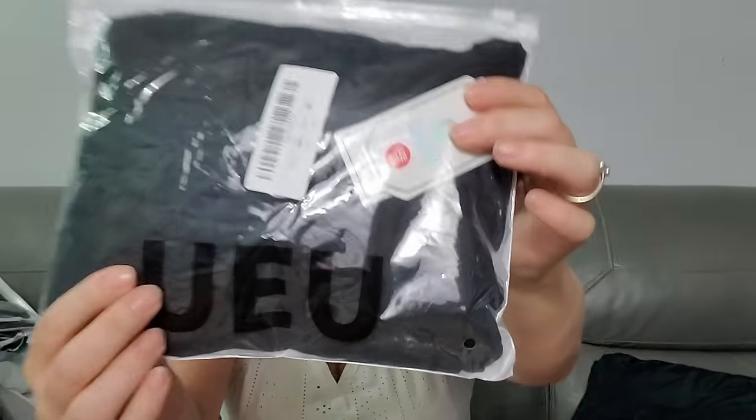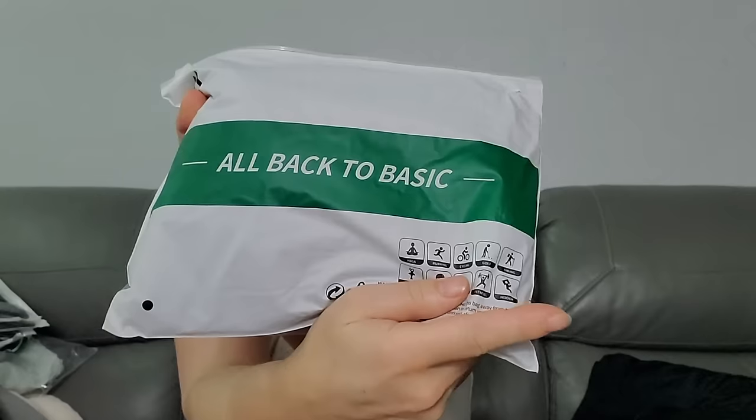1, 2, 3, 4. Hold on. 1, 2, 3, 4. I'm going in. 5, 6, 7. I think there's just 7 of these. Size extra large, extra large, extra large. So they're all extra larges, all by that brand. All back to basic. Guess it's a shirt.